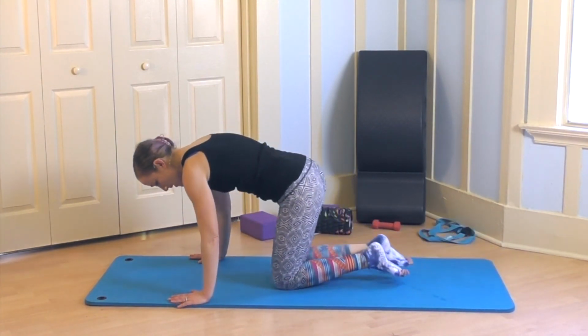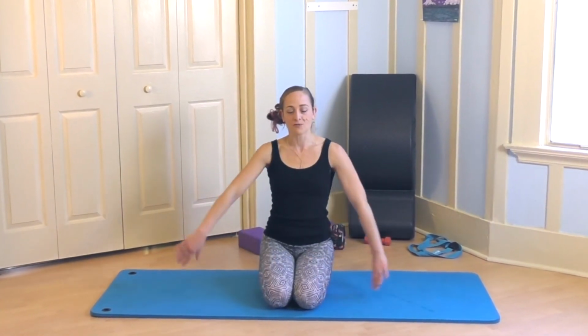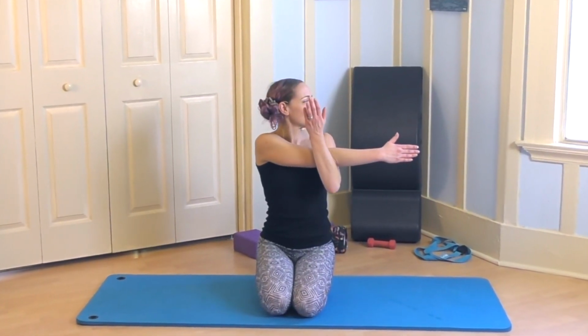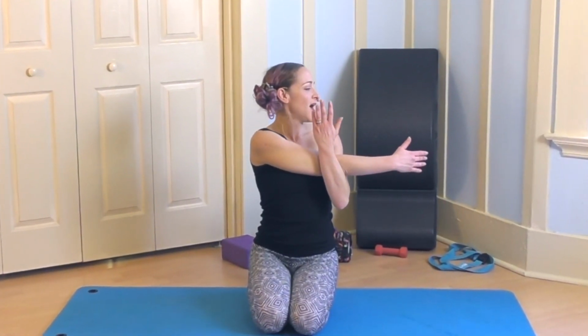Let's come up for 1 second. Let's actually just do a really quick shoulder stretch. Over the one side, drop that shoulder. And release it. And the other one.